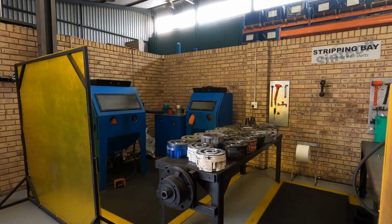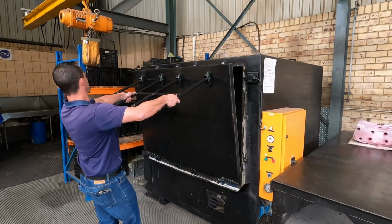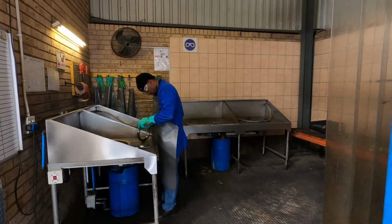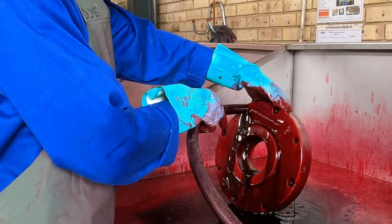Once receipted, a job will move to the stripping area. Once stripped, they move to the wash bay or washing machine to be made presentable. In Area A, we also have non-destructive testing equipment should this be a requirement.